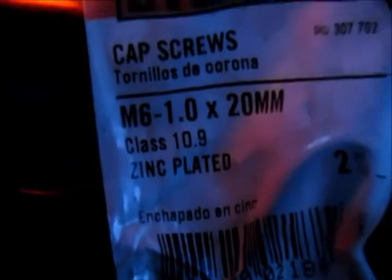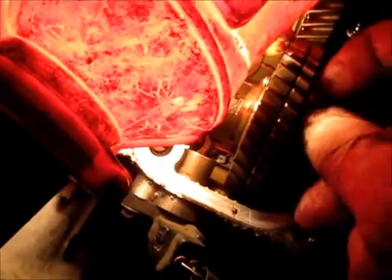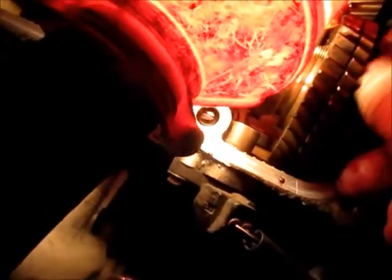So here are the bolts you need to use. They're 6 millimeter by 1, so 1 thread per millimeter, by 20 millimeters long. So you're just going to put this in here. You don't want to use a bolt that's too long because it's going to come out a little bit. This one's going to come out. It would have been better if I used something a little shorter, but this is fine. Okay, you want to tighten that. Okay, so we got our cam bolt installed.